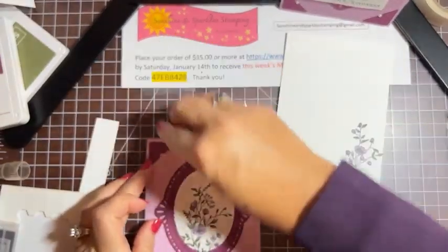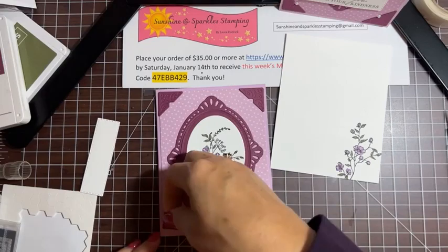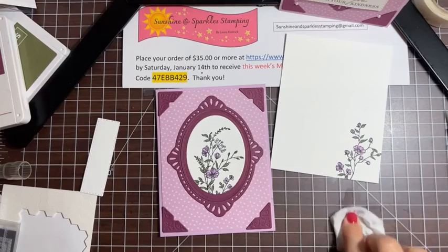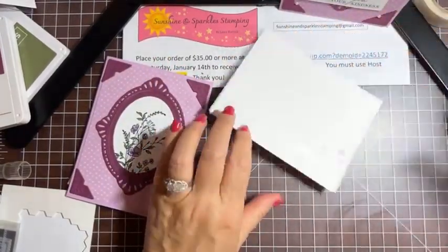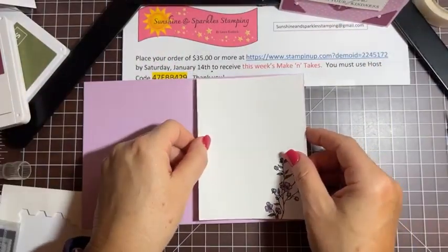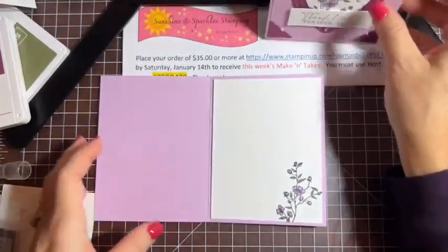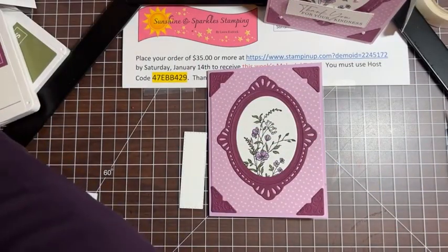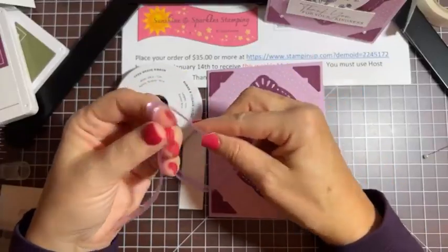All right, I might be out of the frame. Let me move this up just a little bit. And I'm just basically gluing these down in the corner. All right, clean up. All right, we might as well put our inside in. Just like that. And I didn't add a sentiment, did I? Nope. Okay. All right, that kind of looks pretty just the way it is, but we're going to add a little bit of ribbon. So I've got the fresh freesia ribbon, and we'll just tie a bow with that.